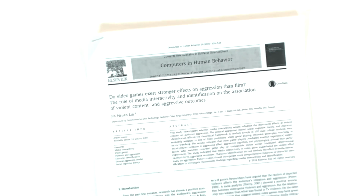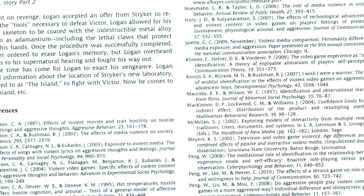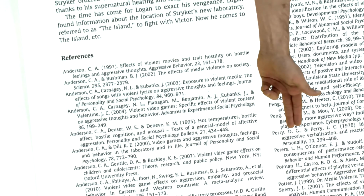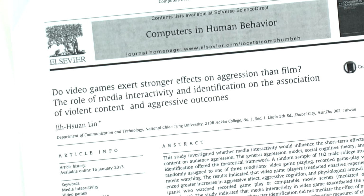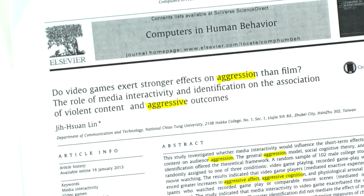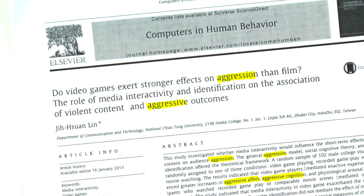They're gonna be thorough. Flip to the end of that article you found and check the references. It'll contain a comprehensive list of books and articles on your topic. You can then locate those articles in our databases, or, if we don't have them, you can borrow them from another library for free. Once you've got them, you can skim the text for new keywords. Maybe you can find some terminology you haven't thought of yet. For example, a lot of the research about video games seems to use the word aggression instead of violence.